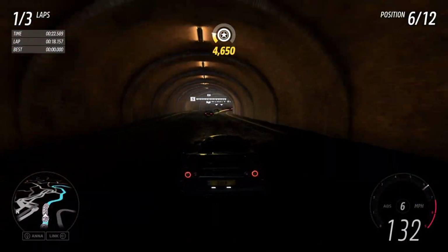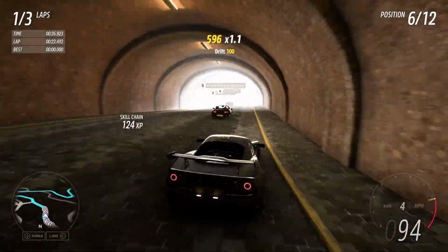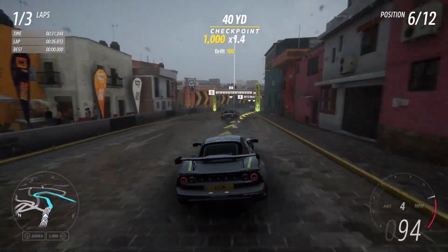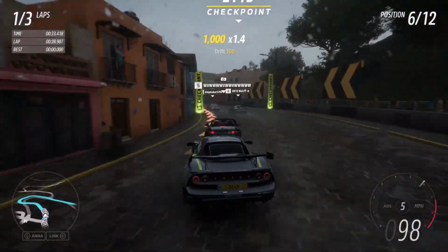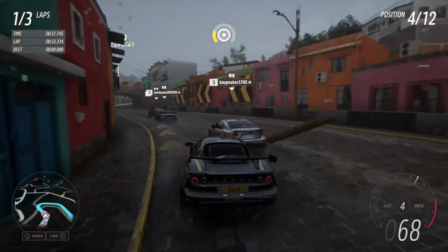Alright. Gotta be careful with this tunnel. I think you can run into... Oh, that is hard coming out of that, with that sun glare. Is this just gonna be all in the city? Because this is not dirt racing.